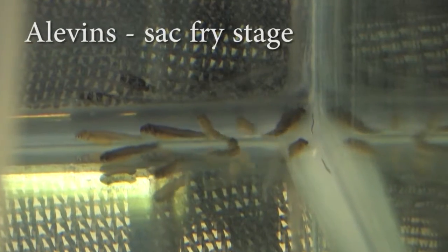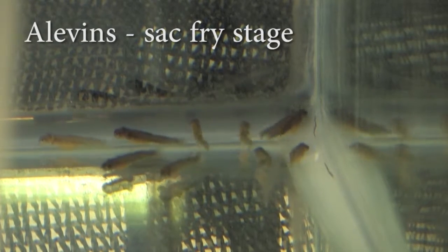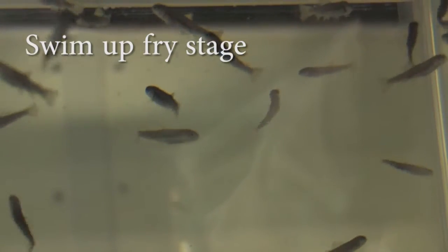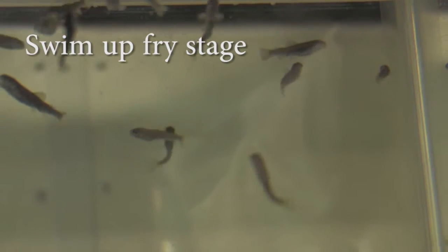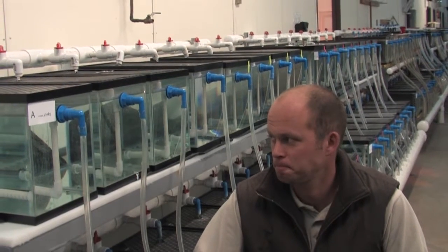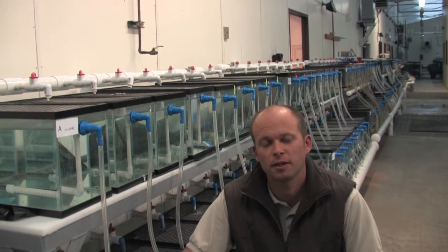About 60% of the eggs we took are good, viable eggs, which turned into viable fry. Right now, we're seeing about a 60% survival rating from a green egg, that's an unfertilized egg from a female, to a fry. So it's been a really successful spawn for these fish. We'll spawn those wild adults again next year, but so far at this stage, the Whiskey Creek has been very successful.